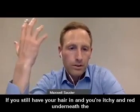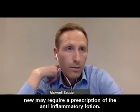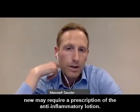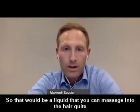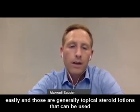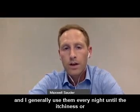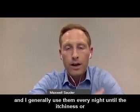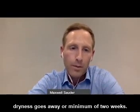If you still have your hair and you're itchy and red underneath, then you may require a prescription of an anti-inflammatory lotion. So that would be a liquid that you can massage into the hair quite easily. And those are generally topical steroid lotions that can be used. And I generally use them every night until the itchiness or dryness goes away, or a minimum of 2 weeks.